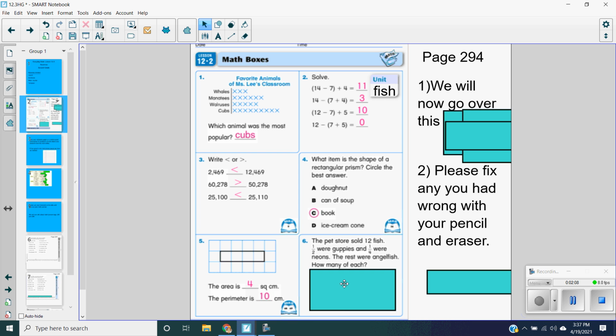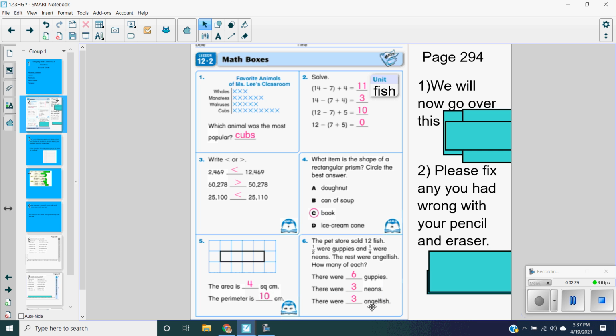For question 6, the pet store sold 12 fish, 12 were guppies, so half were guppies, so half of 12 equals 6, and then 1/4 were neons, so 1/4 is half of a half, so I need to think about half of 6, which would be 3. 6 plus 3 is 9, so I know that there are still 3 left over for angelfish.